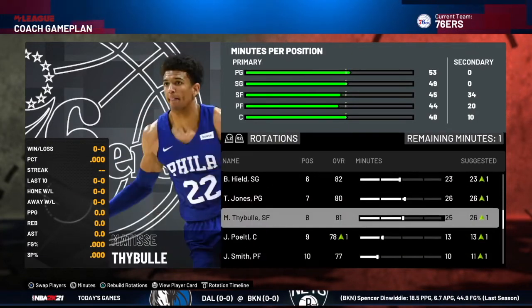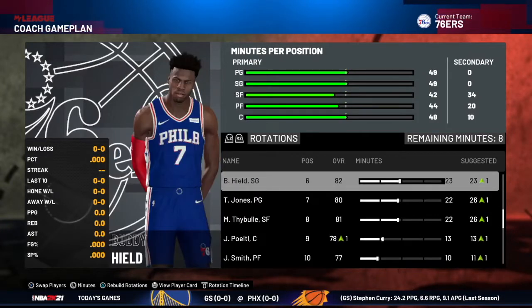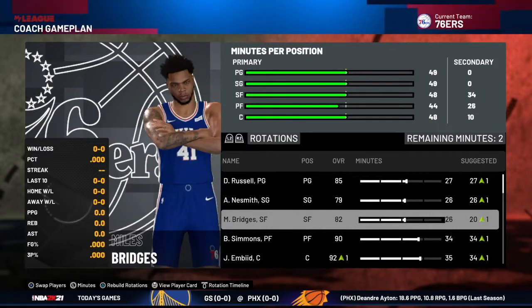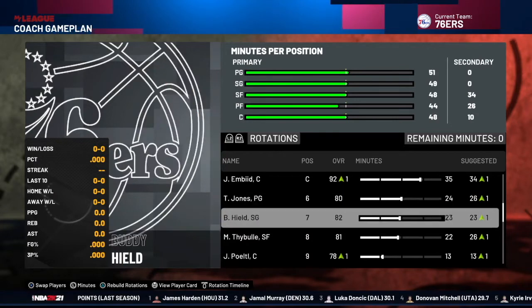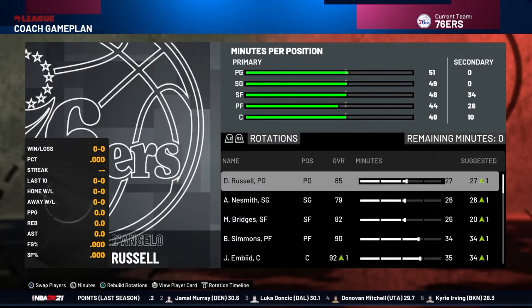A lot of shooting on this team. We added Jakob Poeltl as our backup center. Trey Jones went up to an 80 overall already in his second year here. So a lot of potential with that as well. So, I mean, the team's looking pretty solid to me, in all honesty. You kind of see what we're working with. It's really, really decent at this point.